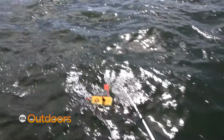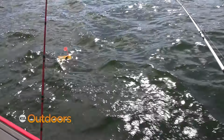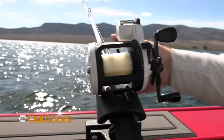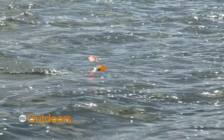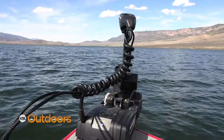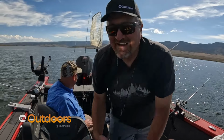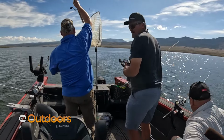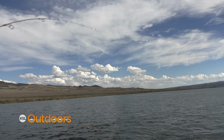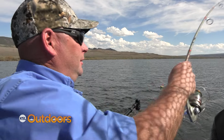We're gonna try and do some line management with planer boards. That way we can get more rods out and hopefully show you more fish. Okay, take that out about 40 feet. We're hoping to catch some of the big wipers that have been caught at Otter Creek lately, but we know there's not a lot of them in here. Our likely catch today, there's a fish. Hit it hard, huh? Rainbow trout. Feels like a rainbow. Smacked it good. Well, he's fighting.